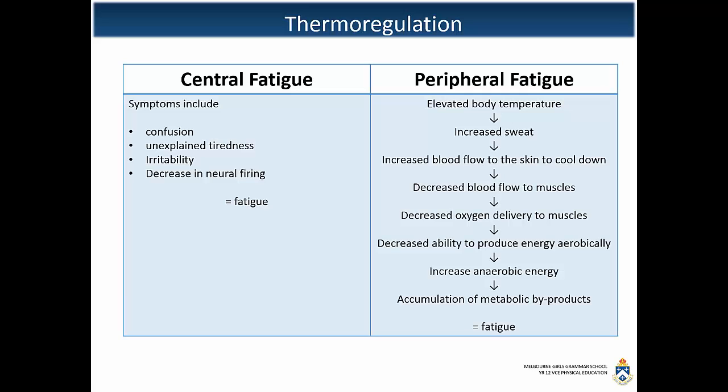So dehydration and thermoregulatory fatigue is complex. I would definitely be focusing on that peripheral fatigue, but understand why central fatigue occurs as a result of an inability to maintain a given body temperature.